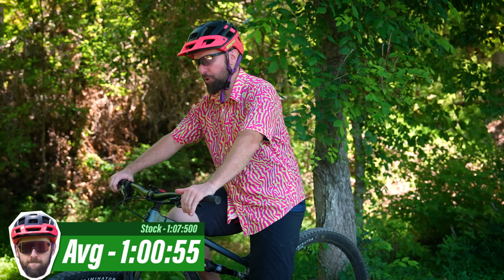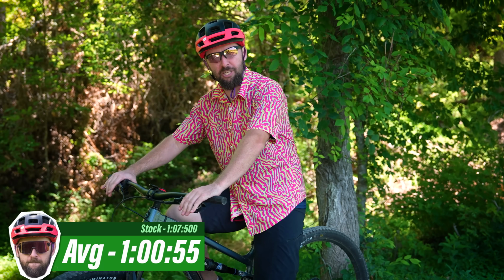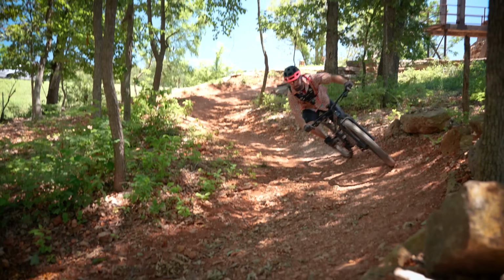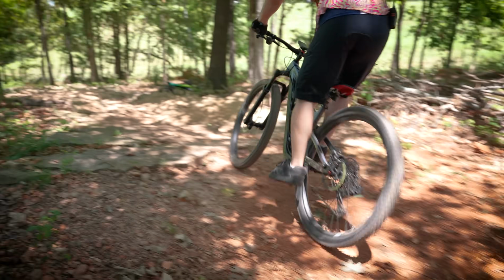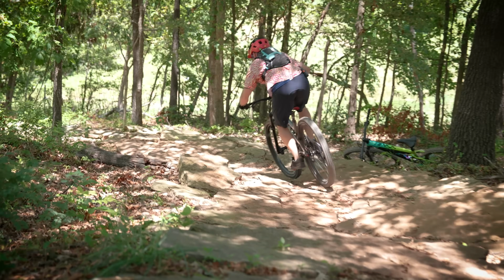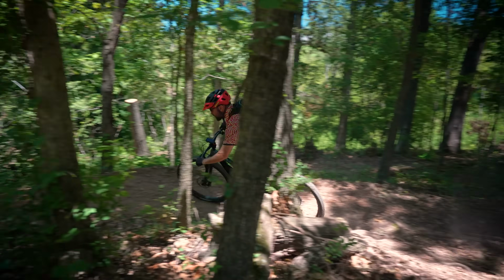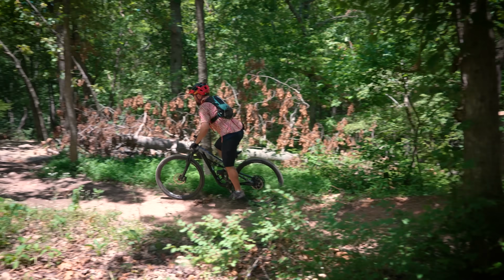Wow, that run was way smoother, and that's that vertical compliance. But the biggest difference was the lateral compliance. Right away on the first turn, I could feel that my wheels flexed a little bit and helped me turn, and it also dug my tires into the ground. Man, I felt like I was hooking lines and carving everything.